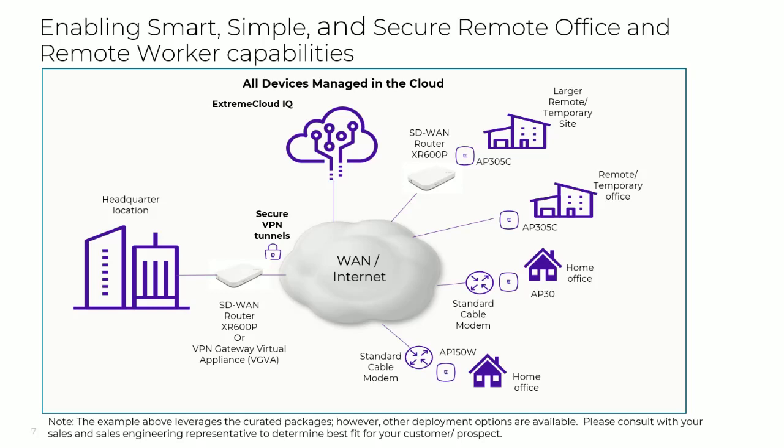And again, I want to emphasize that they're very, very infrastructure light. Secondary to note, though, is that these are curated packages only. They can be customized. Just talk to your Extreme partner or an Extreme employee, and we'll be able to walk you through how they can be customized.